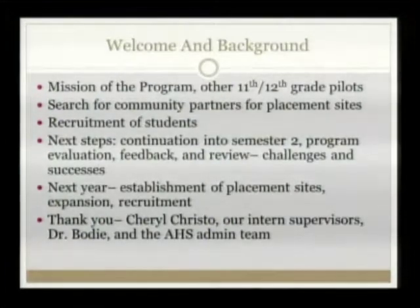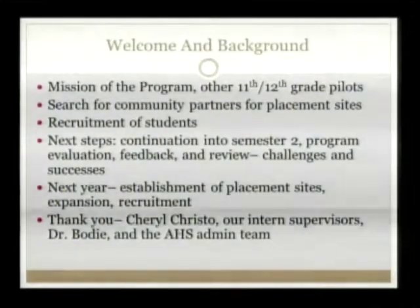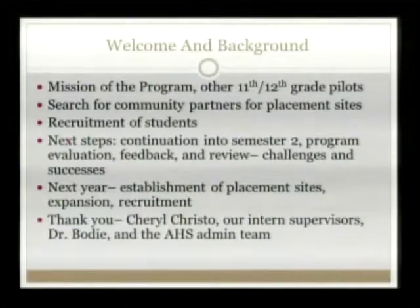We began this process last year searching for community partners to host some academic interns. These are students who get academic credit. They get 1 semester's worth of one course, so 2.5 credits at the honors weight. We put it on their schedule at the end of the day so that when that period meets at the end of the day, they can leave the building at 1:30 and go to their internship site. They have to be on site 5 hours per week.